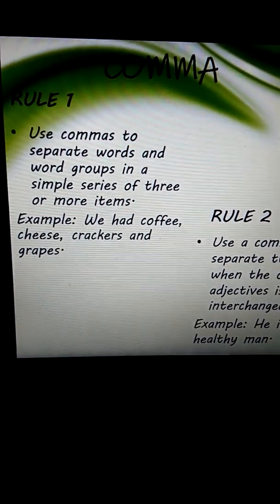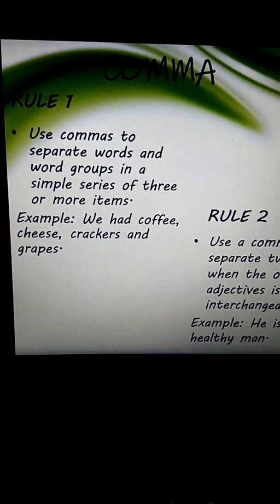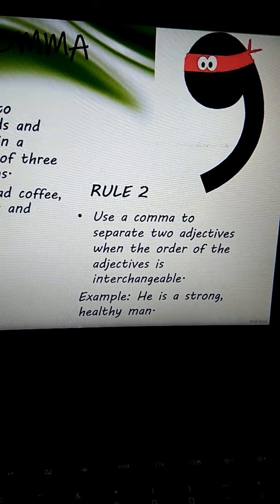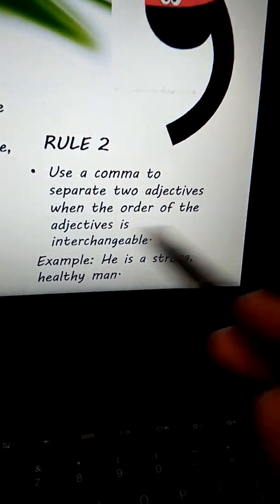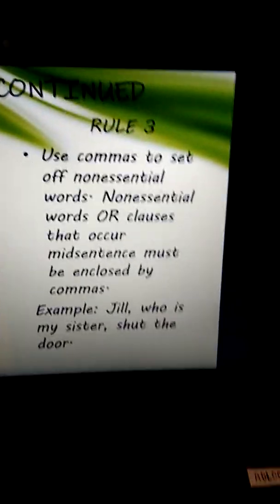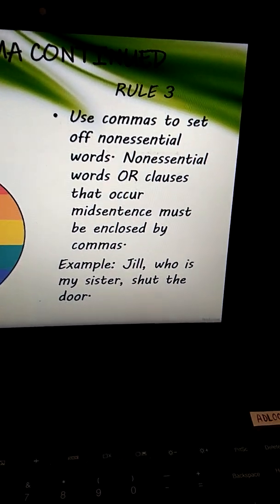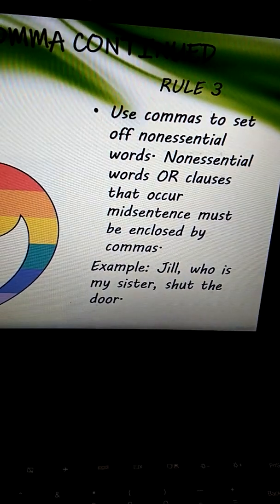Next we use comma. Comma, first rule, where we use comma to separate words and word groups which are in a series of 3 or more. Okay. Rule 2, we use comma to separate two adjectives when the adjectives can be interchangeable in their position or in their order. For example, strong and healthy. Similarly, it can also be written as healthy and strong. Okay. Third rule of comma is that we use comma to set off the non-essential words. That means the non-essential words or clauses that come in the middle of the sentence should always be enclosed with the comma. So these were the rules of comma.